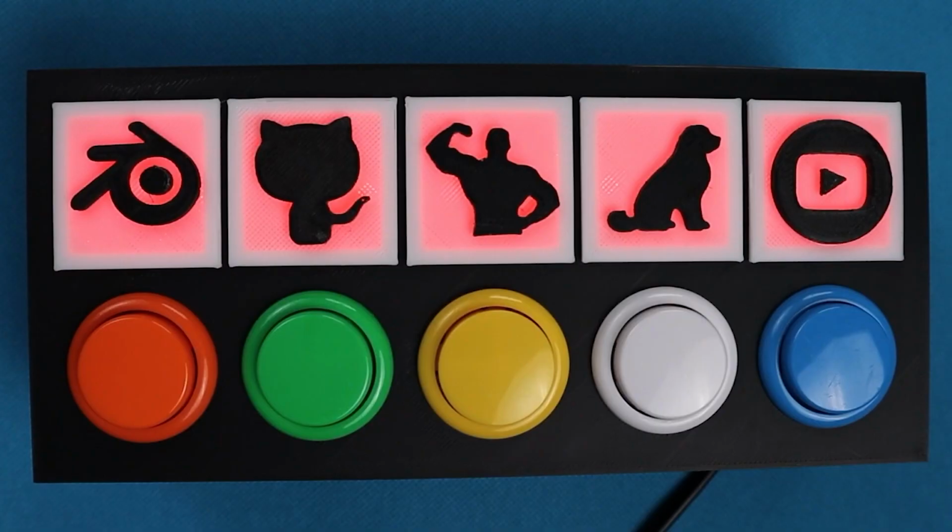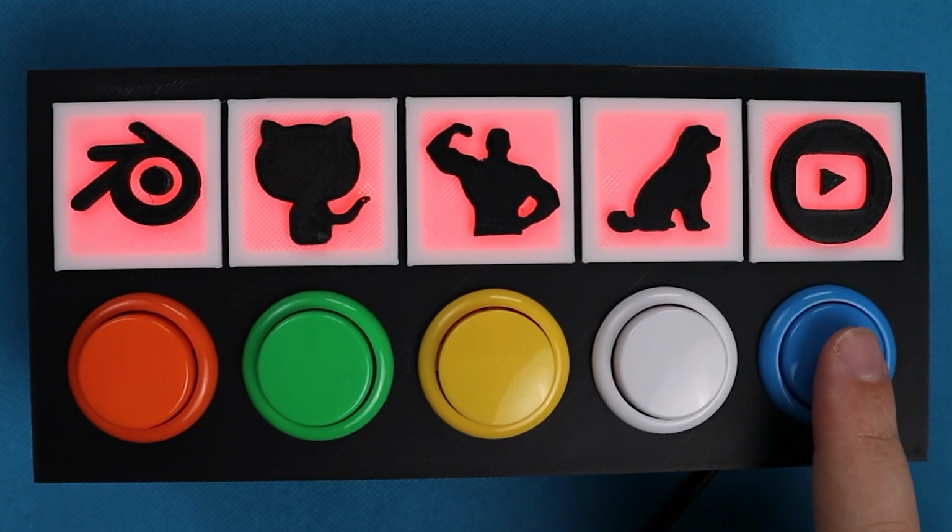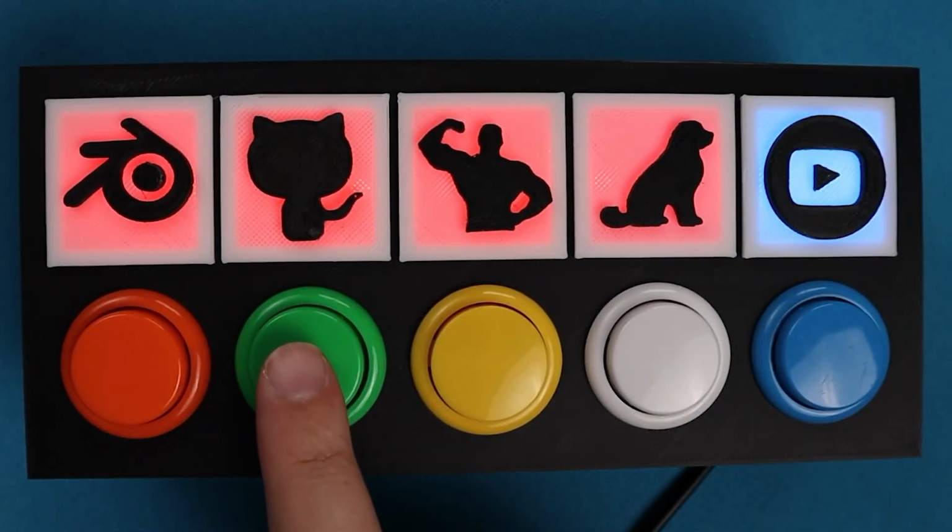You will see each task has a red light behind them, which means they are incomplete. And once I finish a task, I can press the arcade button and the light will change to the corresponding arcade button color. What happens next is the cool part of this project.